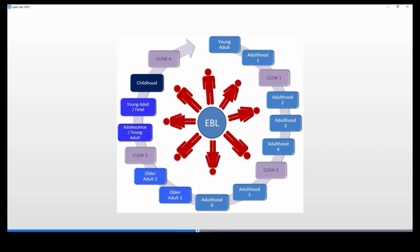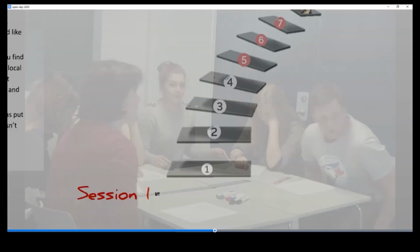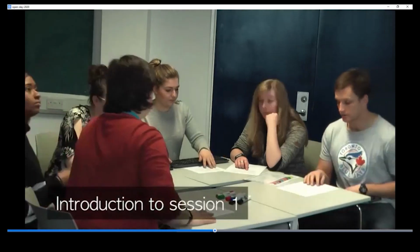For diagnostic radiographers, the course follows a similar pattern to that of the medics' EBL course, but with a stronger emphasis and focus on people requiring imaging and the imaging they need for different conditions. In more detail, all programmes follow the Peninsula 8-step approach.